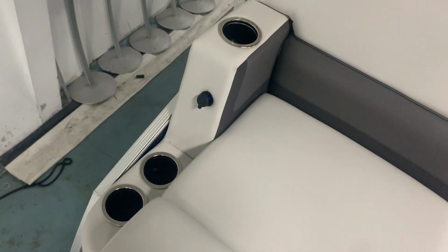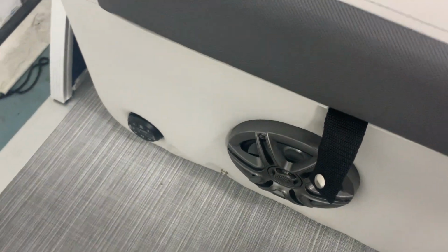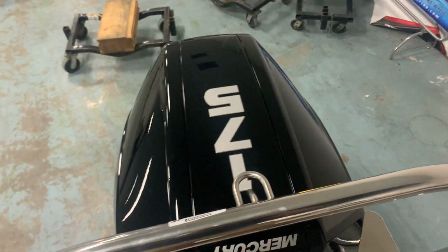More cup holders, USB ports. You can control your music from back here as well. And it's all powered by a 175 Mercury engine.